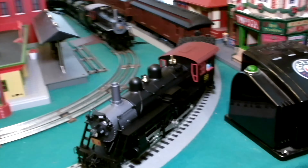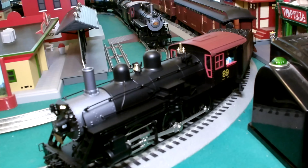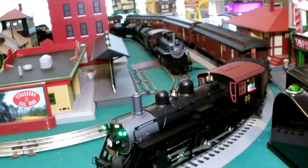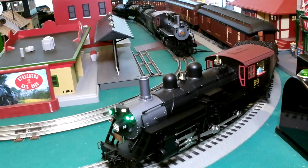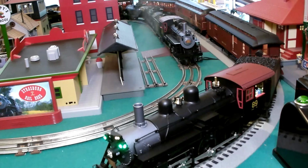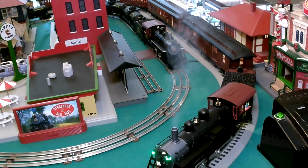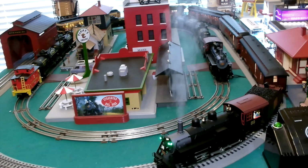Let's go ahead and fire up our 2000's engine here. Oh, it's smoking. That's some good smoke.